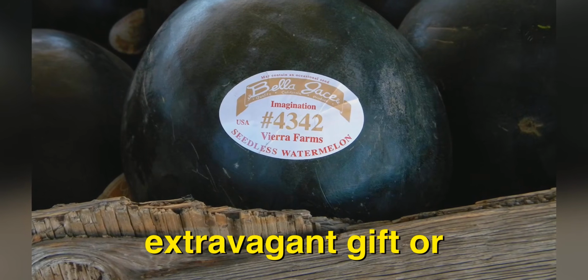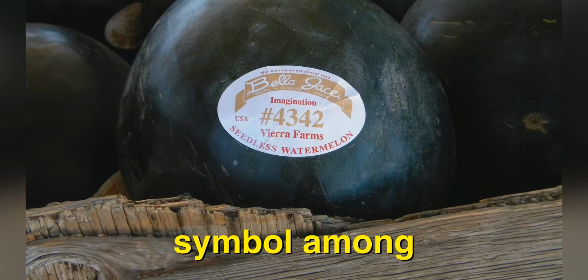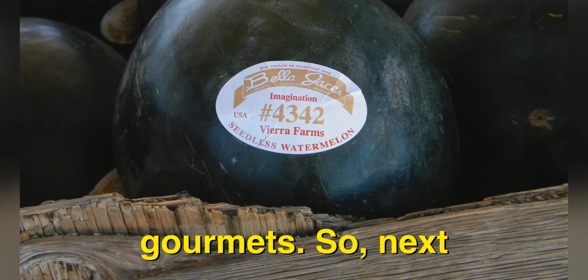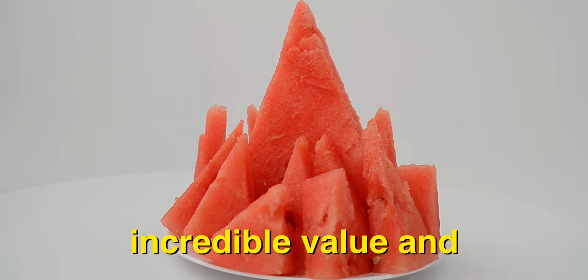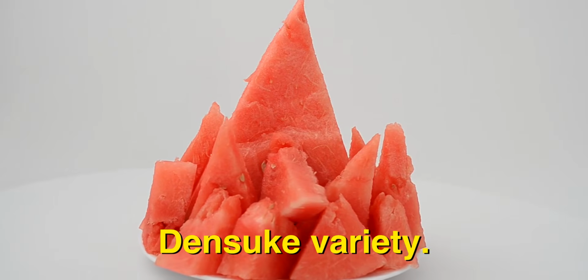given as an extravagant gift or carried as a status symbol among gourmets. So, next time you enjoy a slice of ordinary watermelon, just think about the incredible value and exclusivity of the Densuke variety.